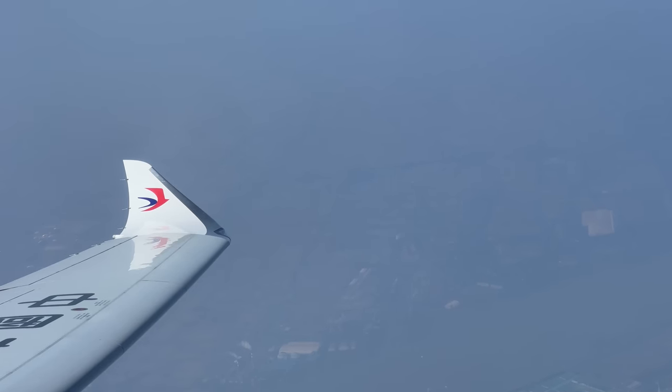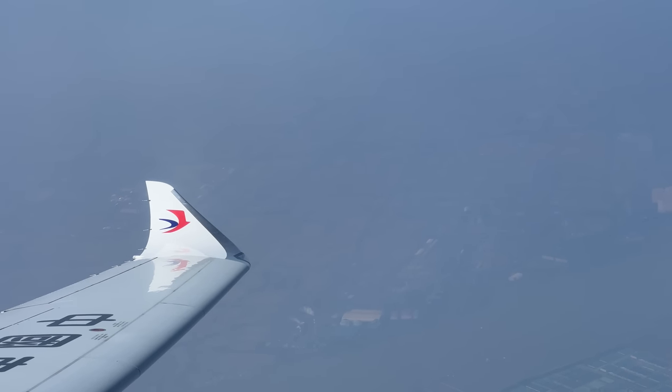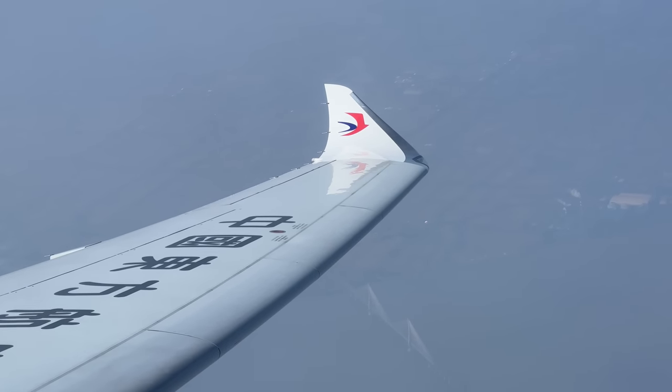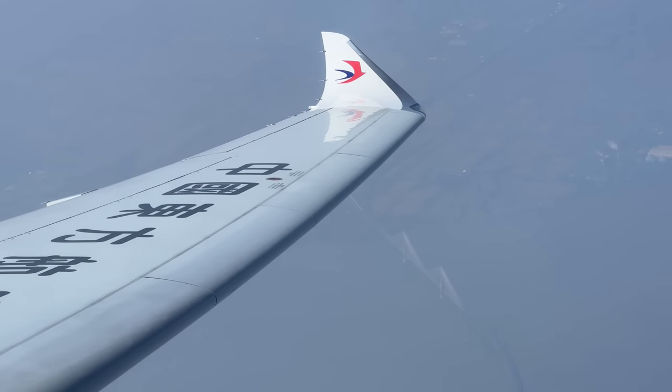As much as they're saying it's a made in China plane, it's only the final assembly that's done in China. Most of the plane is actually built overseas, and it's just kind of put together here in China, really. And they're hoping to be able to sell this plane around the world.